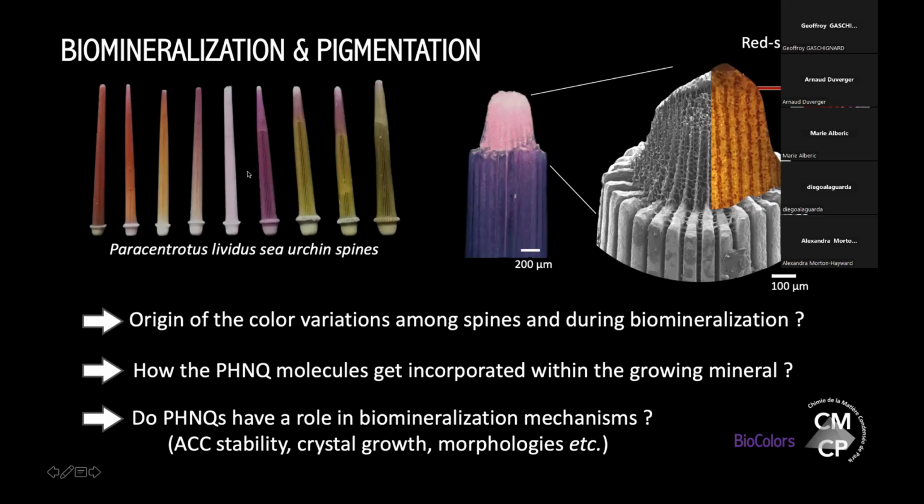So is it due to... we call this pigment PHNQ. Is it due to a different PHNQ composition, or a different interaction it might have with other organics or ions? And how do the PHNQ molecules get incorporated within the urchin spines, because they are really inside the mineral? When you bleach the spine with sodium hypochlorite, the color stays.